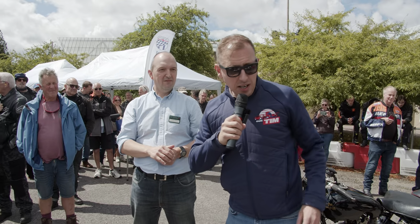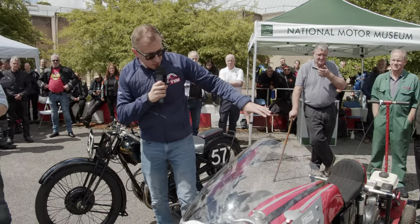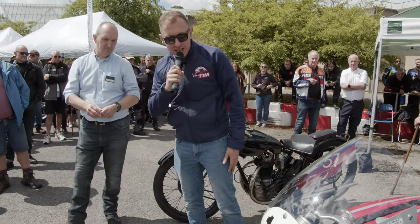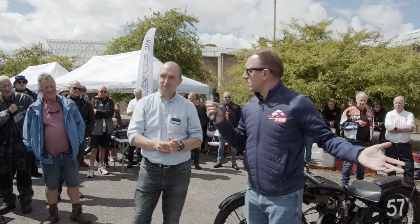Absolutely. Now, come and have a look at this later on, ladies and gents. Have a look at how long the tank is compared to where you're actually sat on it. You sat right over the rear wheel and this tiny little engine in there. But enough of us. Would you actually like to hear it?